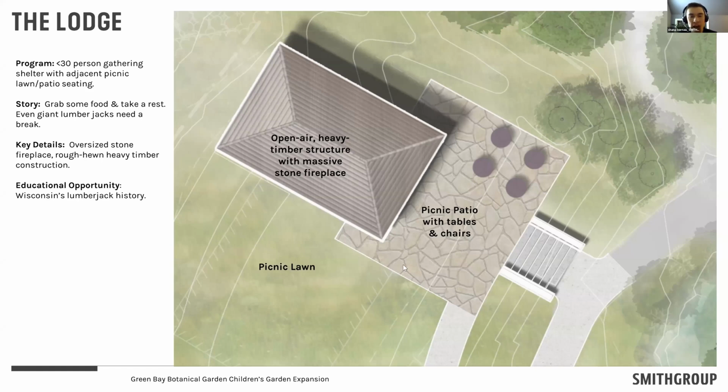All right, our next space, I think this might be our last one, the lodge. So this brings us back up to where the butterfly garden was most recently in that hoop house, if you're familiar with the garden from this last year. So this is occupying that space, and it's creating a large shade structure or pavilion where, again, field trips might have their lunches here. It's a larger space for, again, 30 plus people to gather here with a patio space and furniture out front.